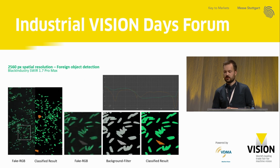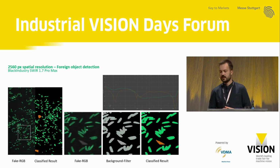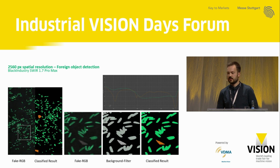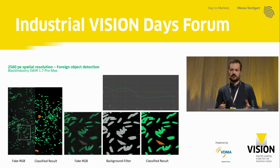Again, to show you something here in terms of the spatial resolution. We have an image here which is rice grains mixed with some plastic particles. And if you zoom in on one tiny area of this image, you can see the rice grains, and actually you can see the starch content in each rice grain. So the number of pixels that we have per rice grain is clearly phenomenal here. And if you then use the background filter that is done by our software, and the classified result, it's actually quite an easy task to differentiate these two. You can detect even the smallest contaminants within your food stream.